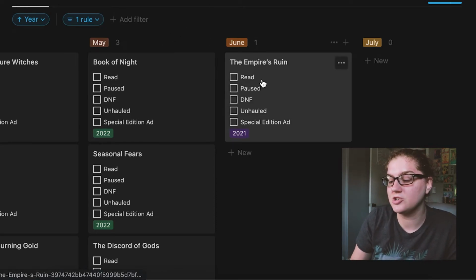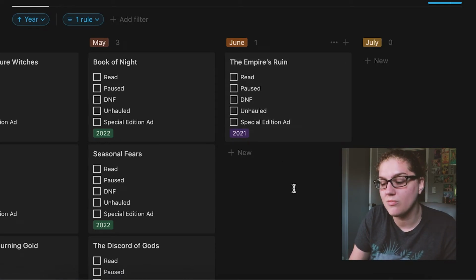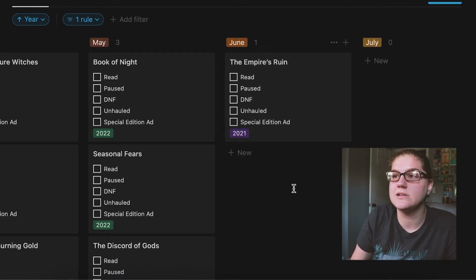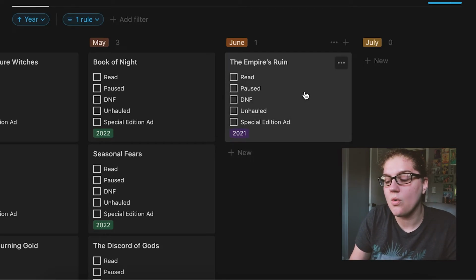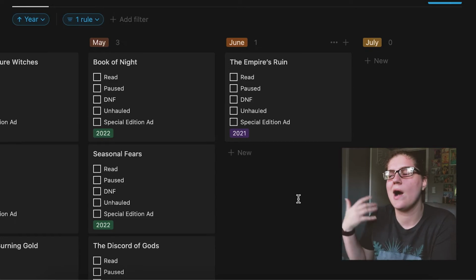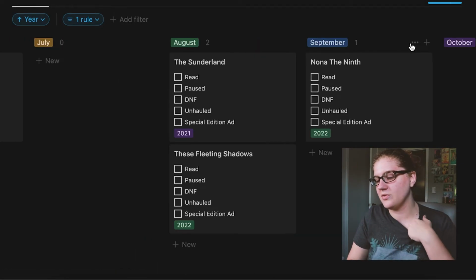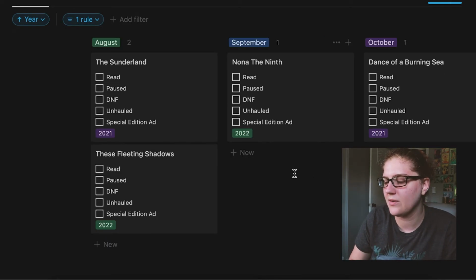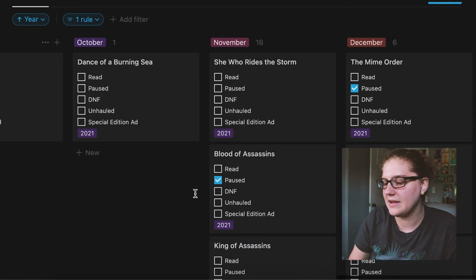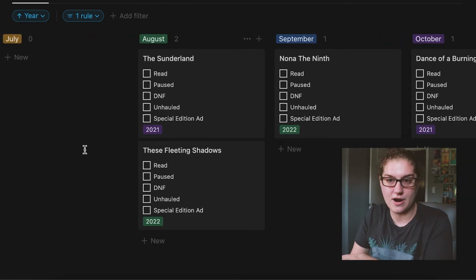I can see once I hit June though, there is one book on this list that I have owned for more than a year. So I really need to either read this or take it off of my shelf, unhaul it, get rid of it. That's how I like to keep books. I don't like to have them more than a year. These are the books I have, and you have to hit 3 more every single time. I wish it would keep it open. And I am just trying to keep these books read from 2021 before I get to that month.